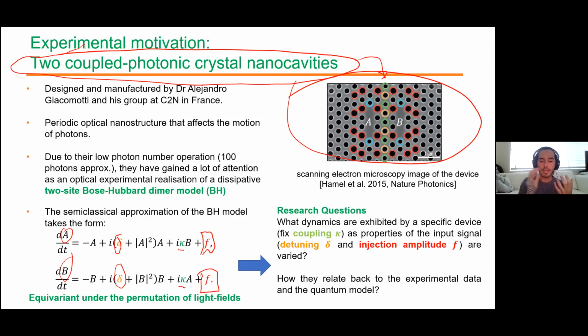So just to summarize, our experimental motivation is that we want to use this semiclassical approximation, and we want to understand, for a fixed coupling kappa, that means for a particular device that they can manufacture, what kind of dynamics can be observed as I change the detuning and the injection amplitude. These two parameters are things that they can change in a particular experiment. So basically, they don't need to change the photonic crystal, so they can do it really easily.